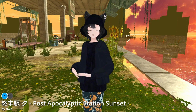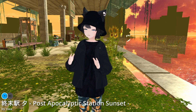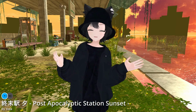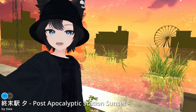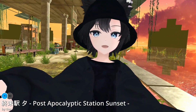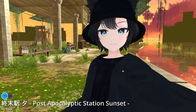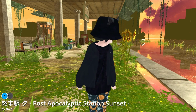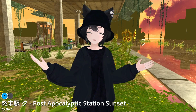The next world that we're in is called Post-Apocalyptic Station Sunset by tiwa. And basically we are at some kind of train station in a very desolate post-apocalyptic state with a sunset environment. It looks very pretty. There isn't much more to it other than everything you see here. But it's a nice environment. I definitely enjoy looking around here, vibing, enjoying the atmosphere.